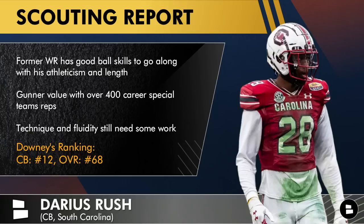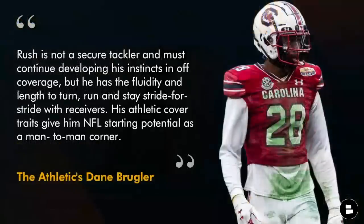Say he's not quite ready to be a day 1 starter. He's going to give you that production from day 1. The technique still needs some work. I mean, he's a converted receiver, right? But a guy like Trevon Diggs did the same thing at Alabama, and he's one of the best corners in the NFL now. And I think Rush has that type of upside if he can reach his potential. Brugler once again here says Rush is not a secure tackler and must continue developing his instincts in and off coverage, but he has the fluidity and length to turn, run, and stay stride for stride with receivers. His athletic cover traits give him NFL starting potential as the man-to-man corner.